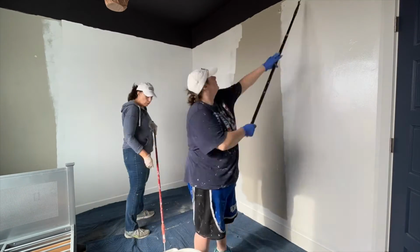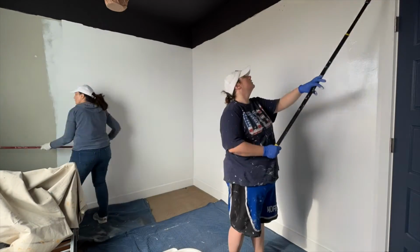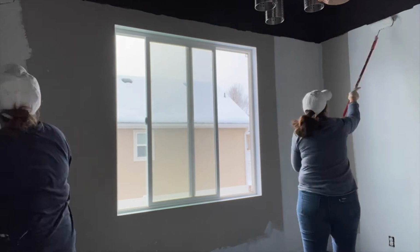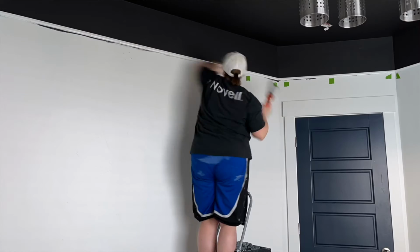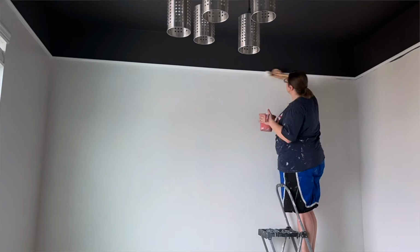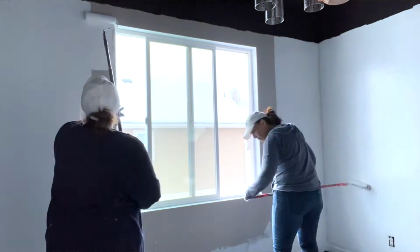Since we're going to be adding trim molding where the two paint colors meet in the next episode, we're not going to worry about a nice crisp paint line here. So be sure to come back next week to see how we're going to add the trim work and the lighting. We'll achieve that nice crisp look after we've caulked and painted the trim. So yes, it does look like we're really doing a sloppy paint job right now, but there is a method to our madness.